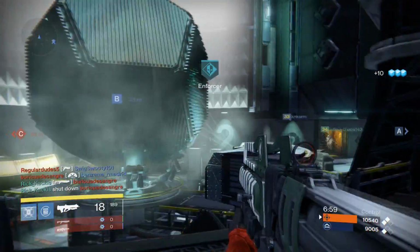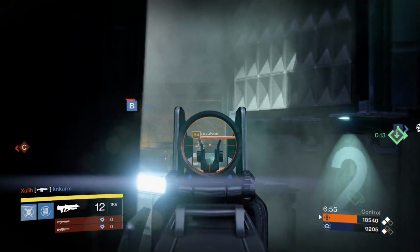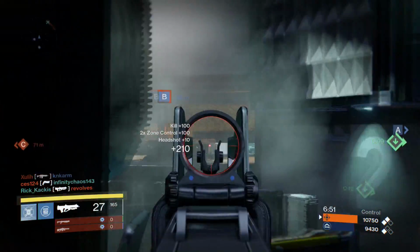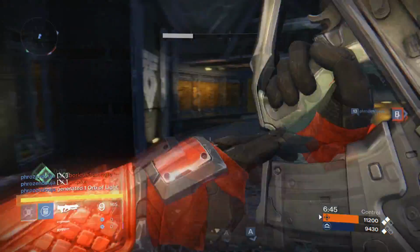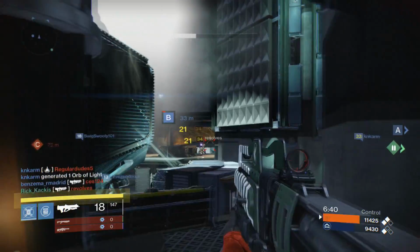Now what these gauntlets do is, firstly, they provide an additional melee charge, and I wonder if you're running these gauntlets and you're running double throwing knives if you'll get 3 throwing knives. We'll have to see and find out if that's the case. But in addition, damaging an enemy with a melee attack will have a chance to instantly reload your primary weapon.